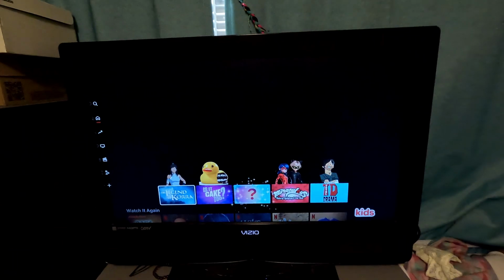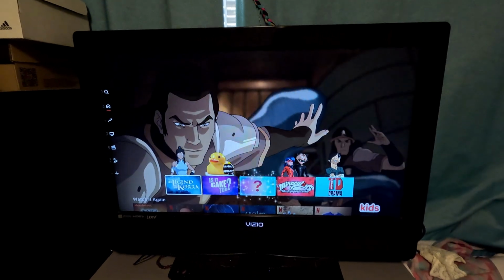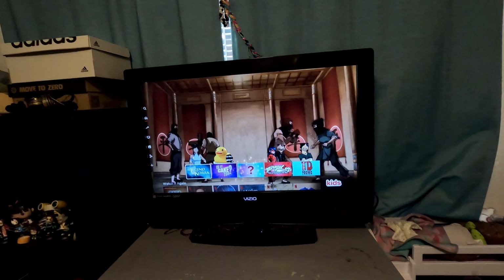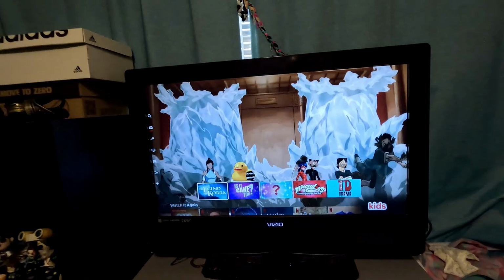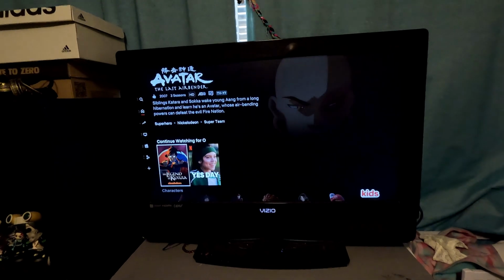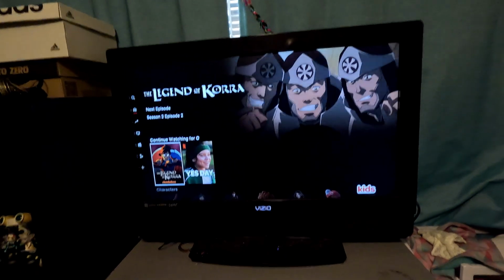All right. And this is that 32 inch. This is a 32 inch Vizio. All right. Still holding on from 2008. I said 2009 earlier, but 2008.